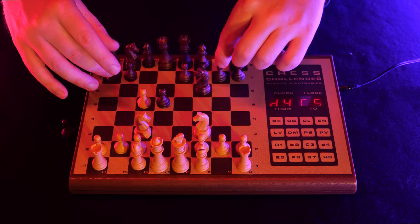So c5 to b4. And it plays b1 to d2, like so. So I just want to get the computer on a light square, you see, because if I get the computer on a light square, I can probably have some discovered check where I can then capture the queen with the rook, you see.